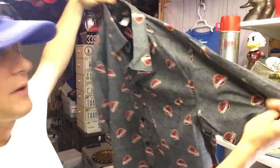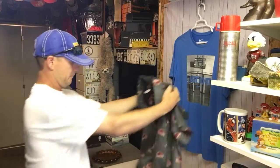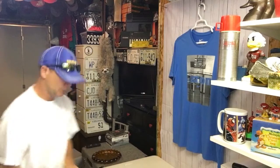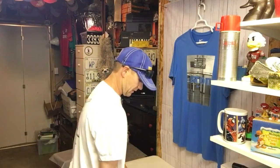This shirt sold for, I think, around $25. It was a thrift store find for $3.79. So that's a nice sale. Should be, you know, about a $13 profit on that, on something as easy as a shirt. That's the kind of sale I like.